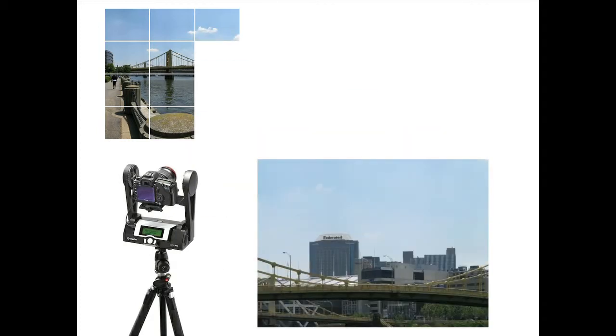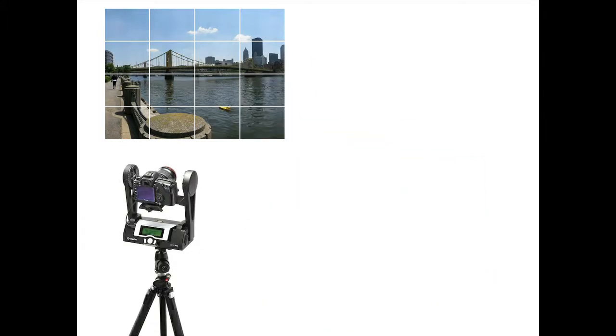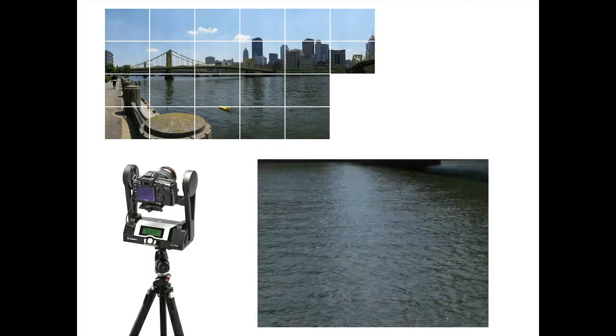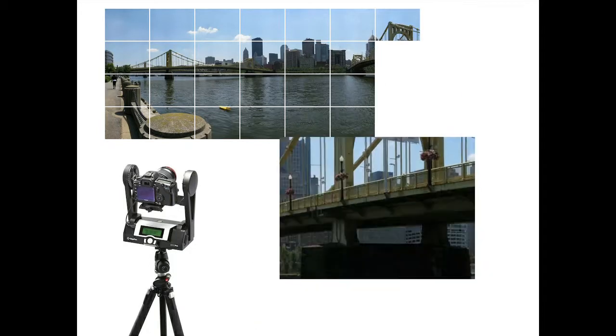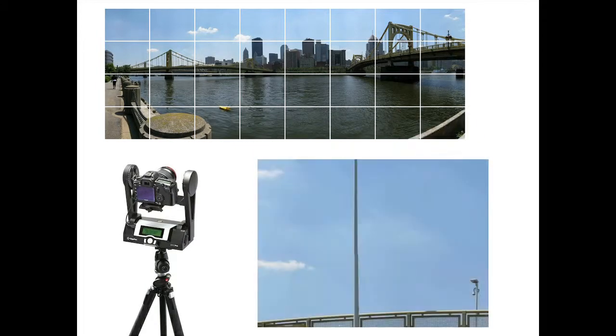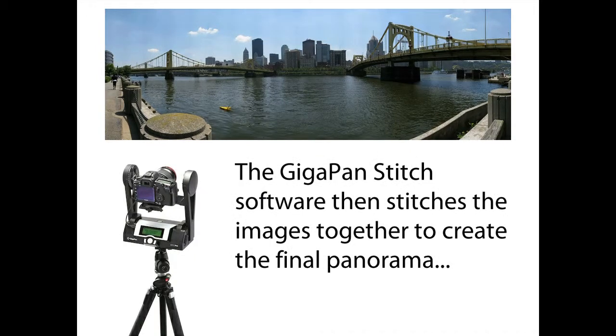Now this model, the one you see there, is the Pro unit, so it has a little USB cable that plugs in, and that's what's doing the triggering. The lower end models have a little robotic trigger finger that's pushing the little button. It's taking all these shots as it goes along, and it'll finish here in just a second. Once you're done, you take the camera card out, put it in your computer, load all the images, and run it through software we have called GigaPan Stitch, which stitches it all into a seamless panorama. This is one I took a few years ago.